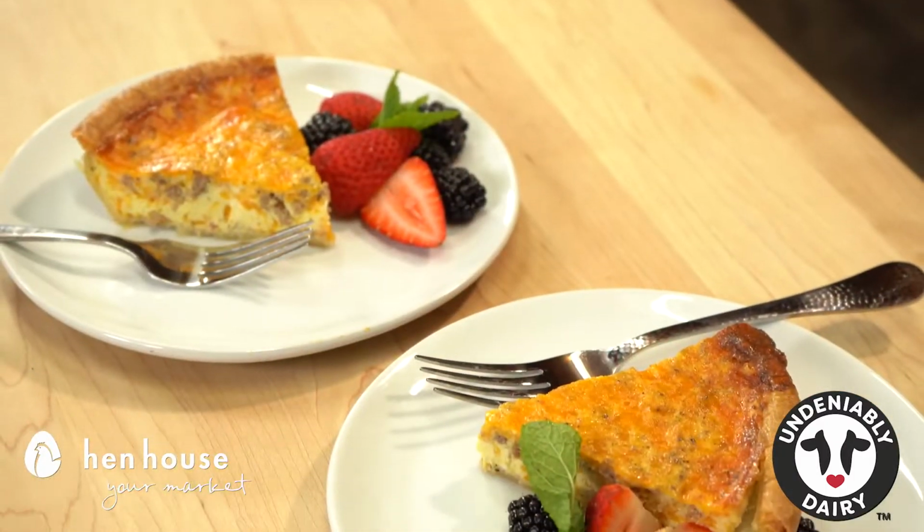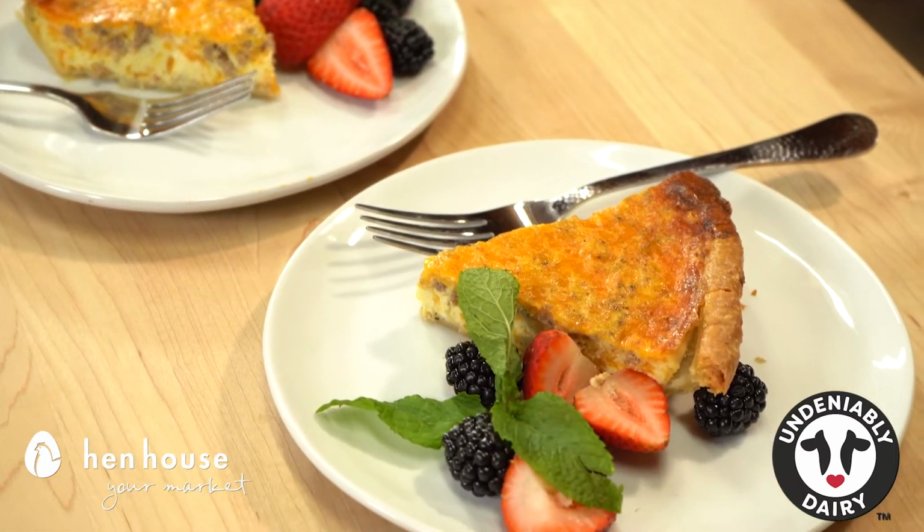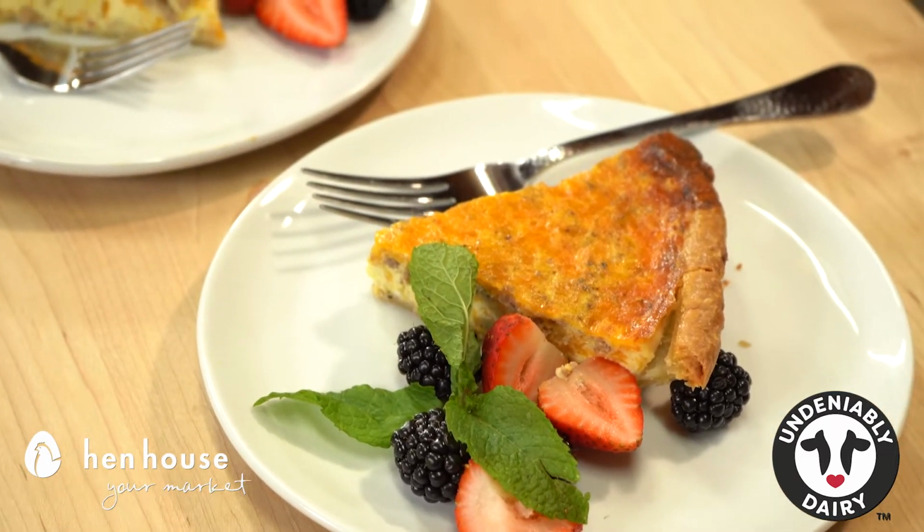All right. So we're looking for the eggs to set. Exactly. And there you have it. Delicious turkey sausage and cheese quiche.